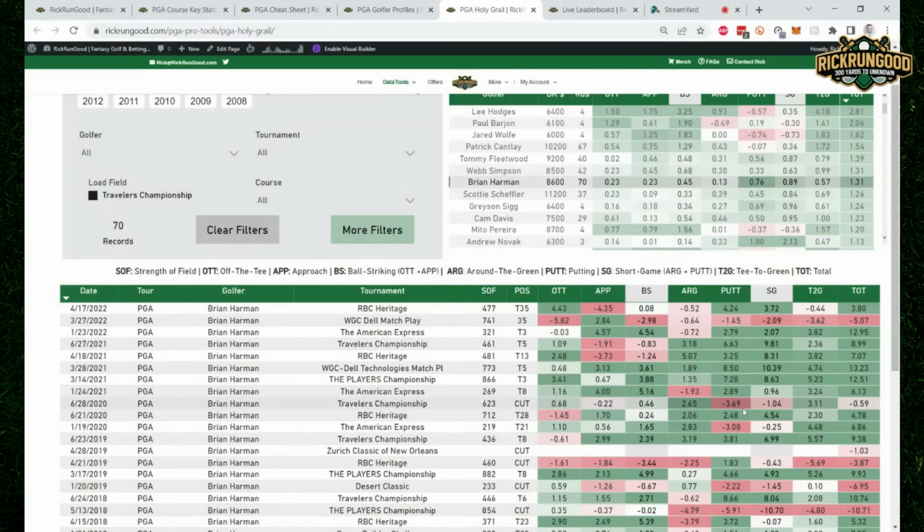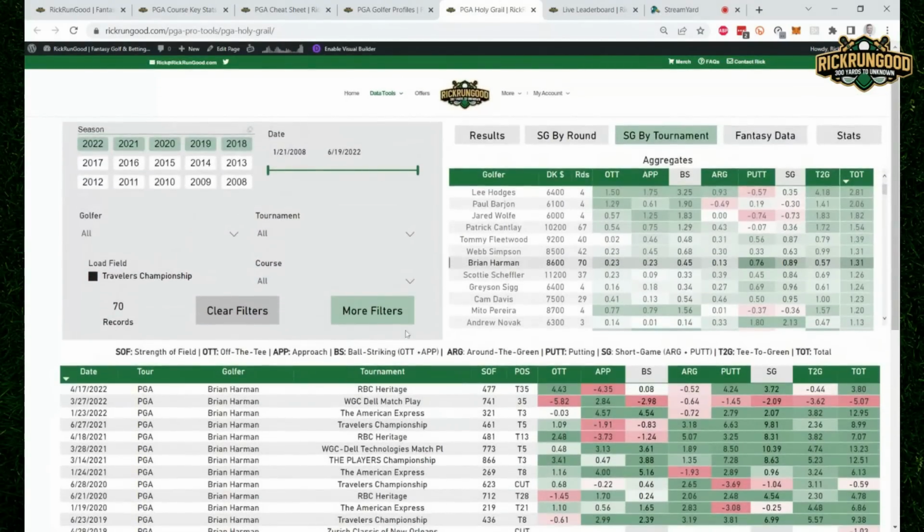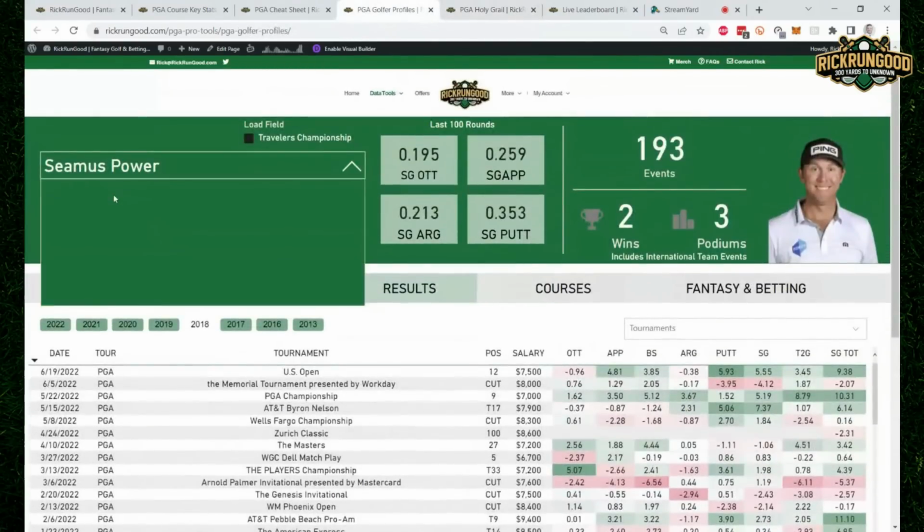Loses 3.6 strokes putting at the Travelers Championship in 2020. Everything else was fine for Brian Harman's stat profile. You go back, he had a T6 here in 2018 as well. This passes the eye test, doesn't it? This passes the sniff test.